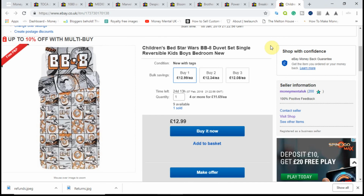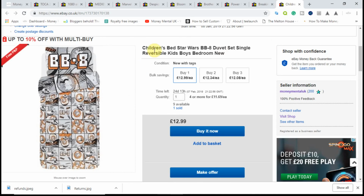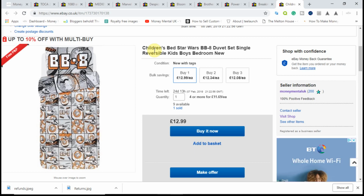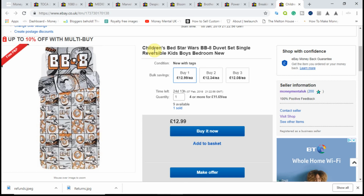And the final item is a multi-listing. These BB-8 Star Wars duvet sets I picked up in Asda last week on the way back from a work trip to Leeds. I stopped off at Asda purely to break up my journey. I went in and saw a big pile of these duvets in the sale. They were marked down from about £15 to, I think, £6.